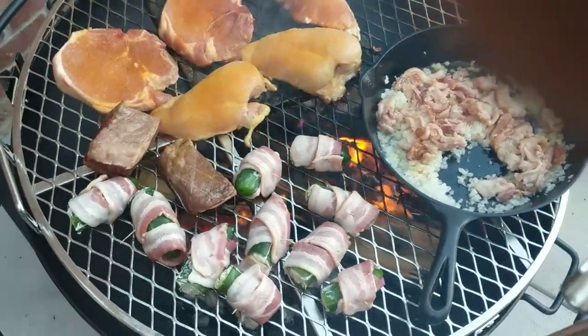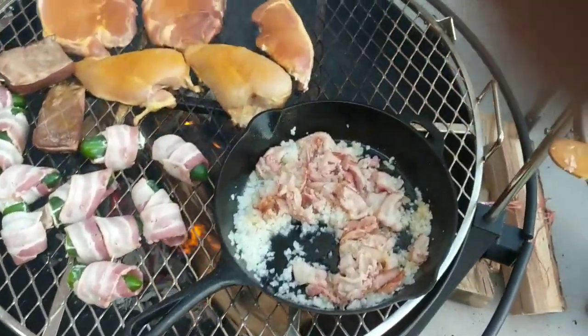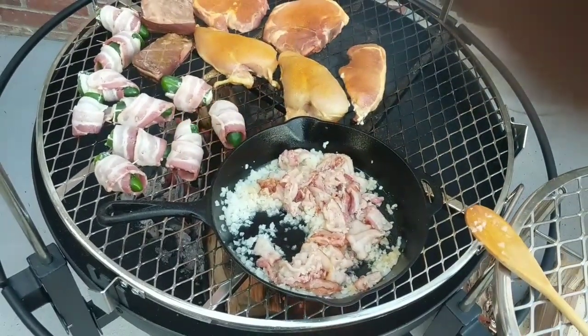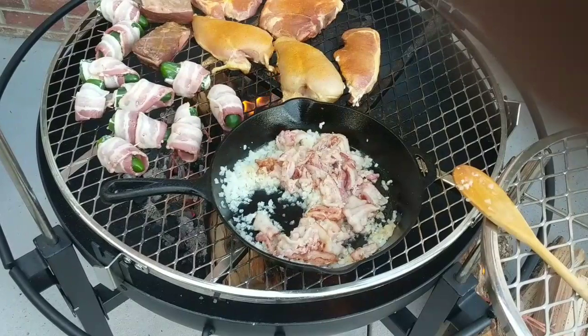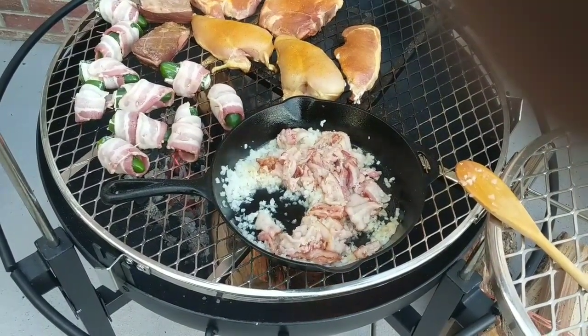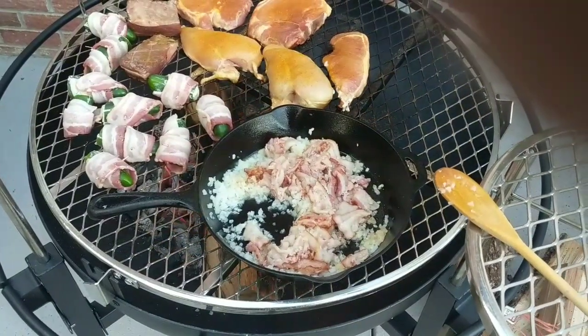And you know what they're missing right now is a beer. It's supposed to be a birthday where everybody's out hanging out. Our dad cooks, but everybody wanted to do their own thing. Hopefully we can get some help with everybody eating.